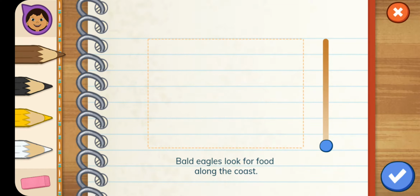Can you draw a picture to match this caption? Bald eagles look for food along the coast. Use the colors to draw the picture. If you want to trace the photo you took, use the slider to help you. You can undo if you make a mistake.